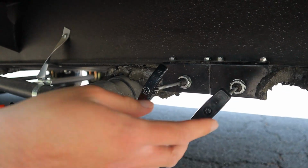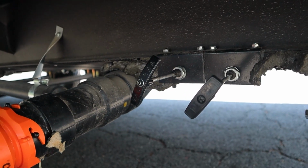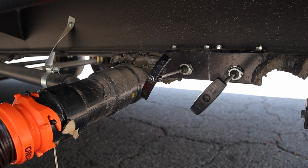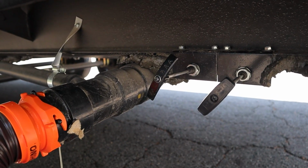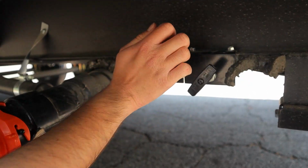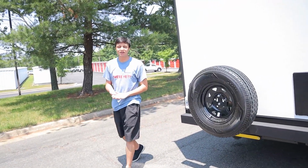But we recommend you open up the black one first, and then the gray tank valve next to it, to flush out and clean your hose. There are gauges inside on the control panel that will tell you the levels of all of these tanks. So once they're empty, you can push them back in to close them, unscrew your hose, and you're all good to go. Now we're going to move on to the back of the trailer.